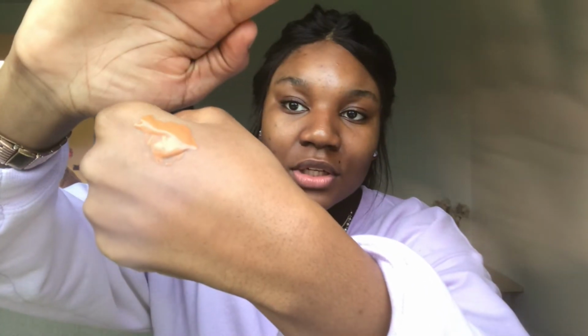I don't use a lot of foundation just because I go for quite a natural look, as you can see. It's quite bright. As you can see, I've literally just popped a little bit on my hand. I just dab the brush into the product and then work over my face.